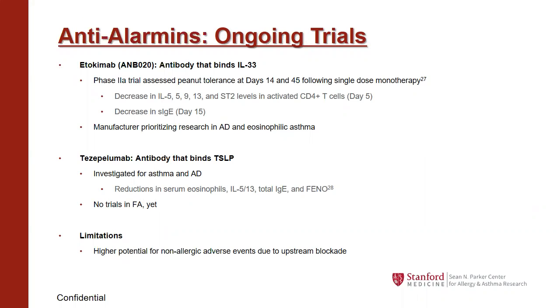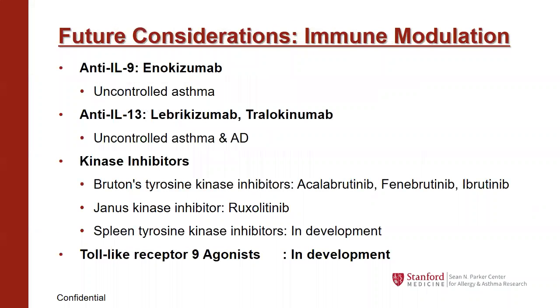That's itepekimab, an antibody that binds IL-33. Did show promise in decreasing some of the factors that are driving allergies, but at this time, the manufacturer has chosen not to prioritize research in this disease state, instead shifting to atopic dermatitis and eosinophilic asthma. Same limitations as the others. As you move upstream, you're having more risk for adverse events due to the drug itself rather than the allergen.